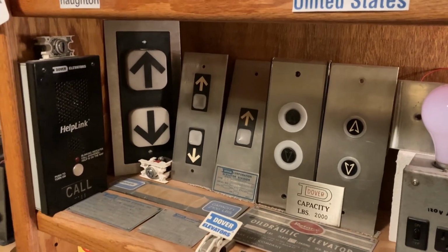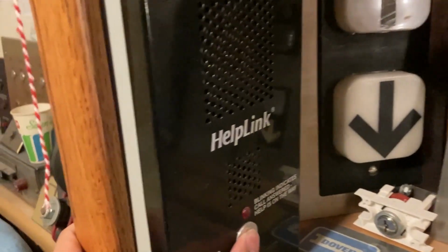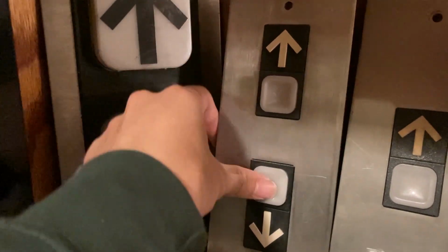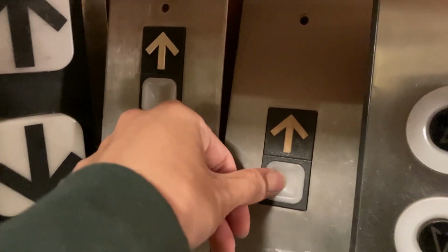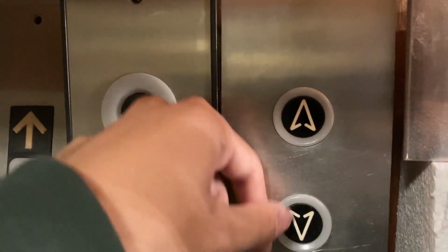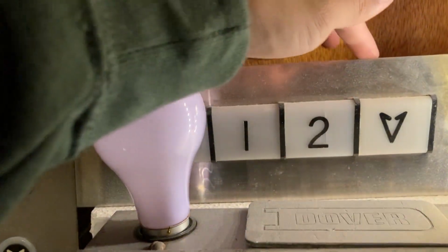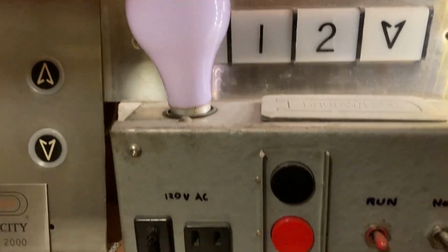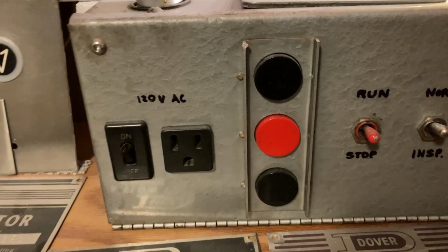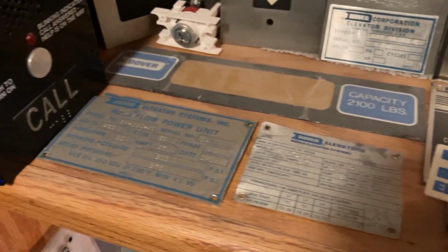Right here we have Dover Impulse, my Dover shelf. Here we have a Dover Help Link, Impulse Lantern, Impulse Call Station, older Impulse Call Station, Dover Black Button, newer Dover Black Button, floor indicator, Dover floor indicator, and then a black button car top station, and then various Dover stuff, Dover logos and whatnot.